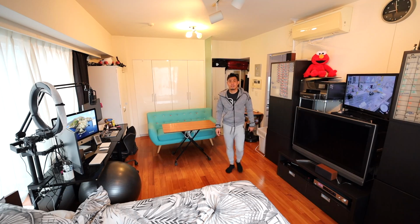Let me walk across to the other side of the room. So this is the other side of the room. It takes a few steps to get here. So we're not working with a lot of space. I'm actually standing on the bed right now. There's a TV right there. Again, the desks are right there. And then you have the sofa just right behind me. I don't really know what else to show you because there's not a lot to show you.